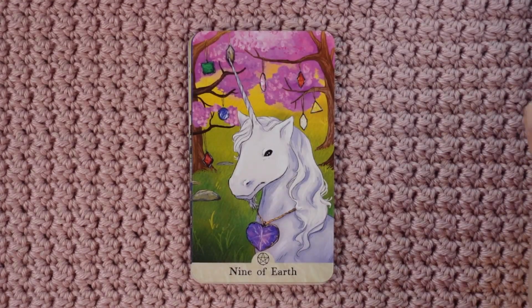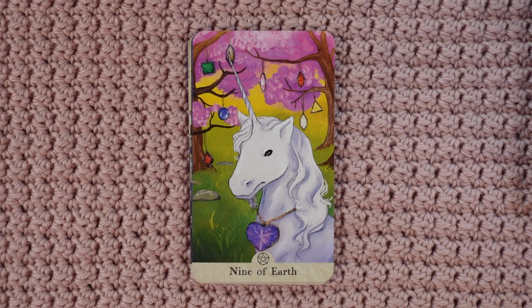Beautiful. The Nine. Look at all his pendants. Oh. Does he use it to fix his lilac grove? Hold on a second.